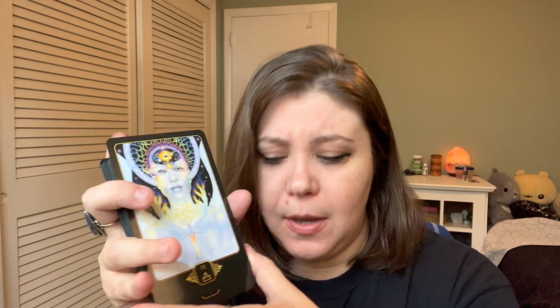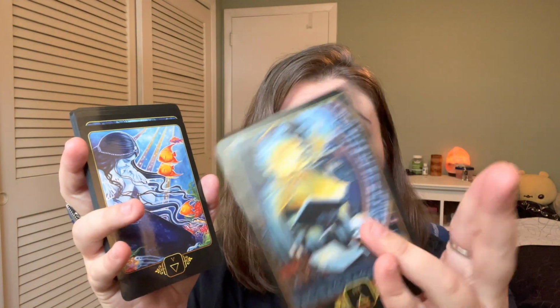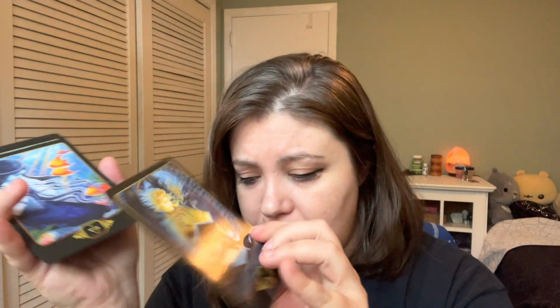So it's really in-depth. I don't remember how many cards are in here, but it feels like at least 80 cards. I could be wrong, it could be even more, but it's a big deck. The cards are nice and not too stiff. It's easy to shuffle and easy to handle for a larger oracle size deck. I do have large hands for a woman, what they call piano hands, so I can hold pretty big oracle decks. If you have small hands, it might be a lot, but I don't have a problem with this deck.